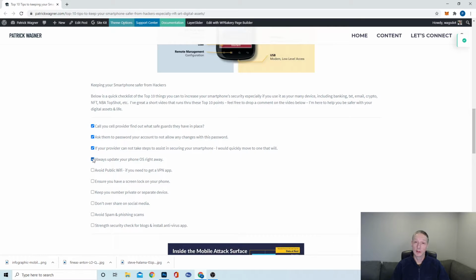Next, always update your OS on your phone so it's the latest. If you have an old model phone and you can't update your OS, look at putting yourself on a better phone simply for security. A lot of the updates block very simple loopholes that are available, and a lot of junior hackers take advantage of those. Avoid public Wi-Fi. I know people say this a lot. Or use a VPN app that will protect you if you are using that kind of public Wi-Fi. Ensure you have a screen lock set up on your phone.